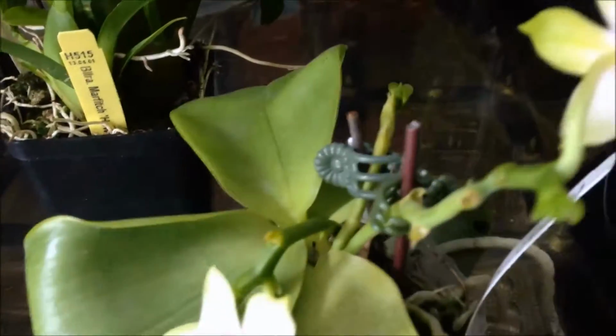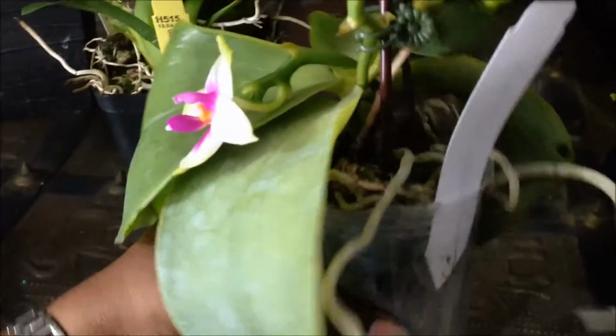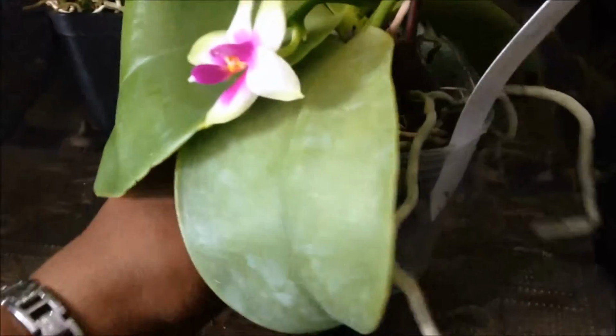And there, I was told not to cut the spike because it'll keep blooming on the same spike. So I'm liking that. Maybe I'm not so fond of these leaves when it has these white spots on it. Maybe I'll give it a clean with some hydrogen peroxide and clean it up a little bit.